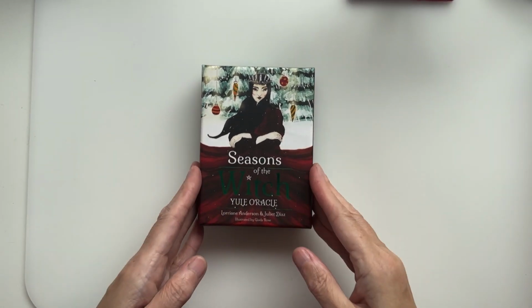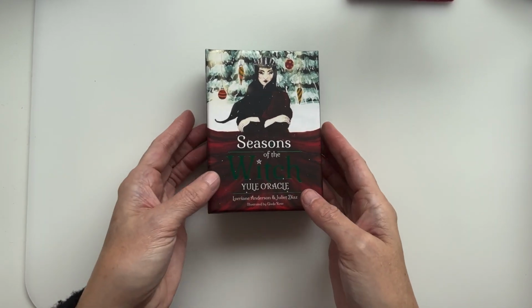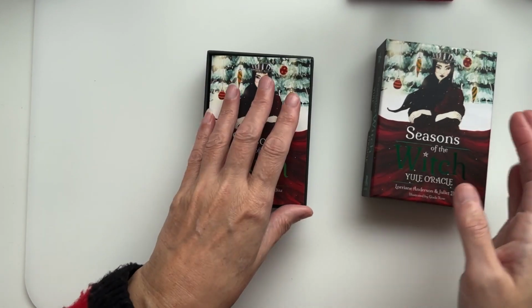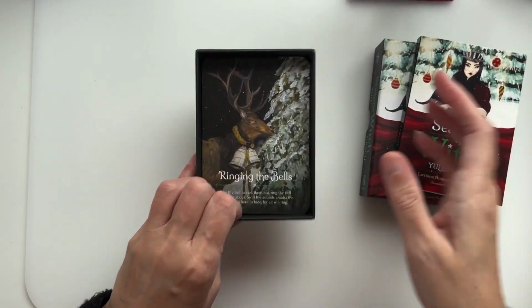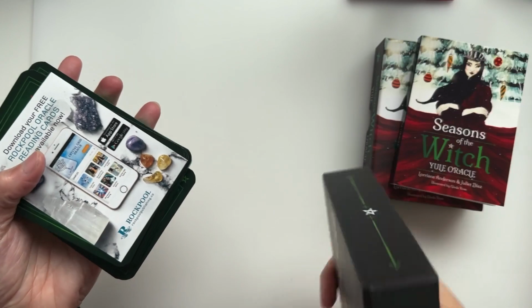Right, off topic a little bit. A couple of things that I have got for myself. This one was a gift from my daughter. It's Season of the Witch Yule Oracle, and just beautiful artwork in general. But I love oracles. I love tarot cards and stuff like that. So this is perfect for me.